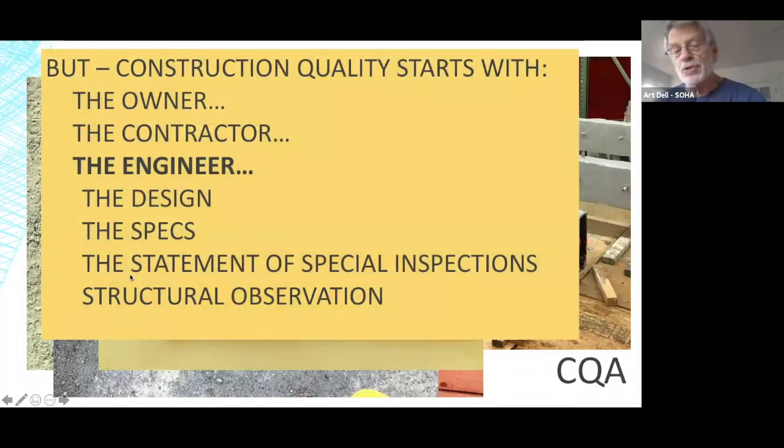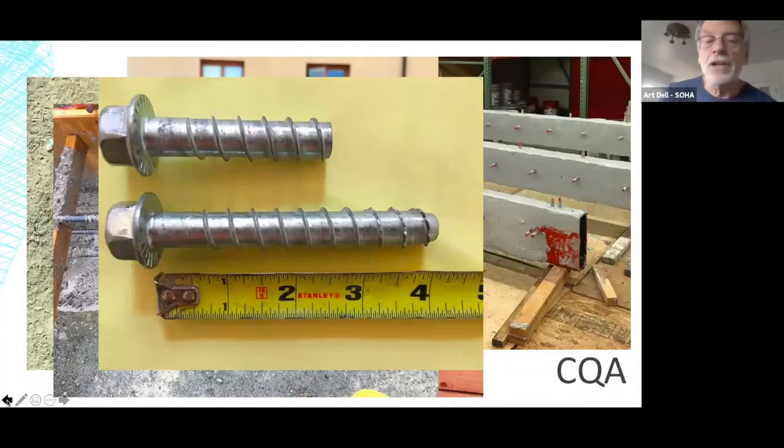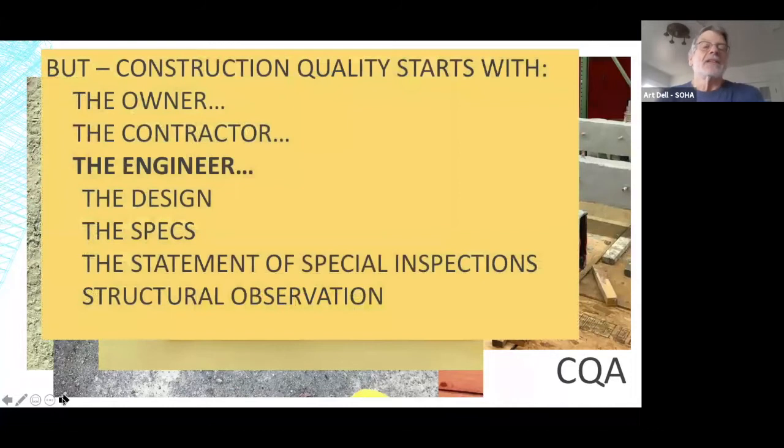And if they're having trouble getting the screw anchors to fit, they can always cut them off. The inspector won't know unless the inspector's there verifying the installation. So inspection is important, but construction quality really starts with the owner, their primary, the contractor, of course, and then the engineer. And that's what we're all about. The engineer is the most important part, really.